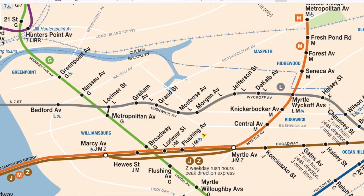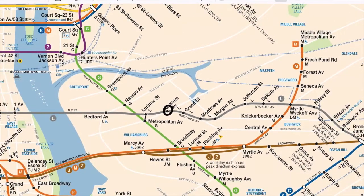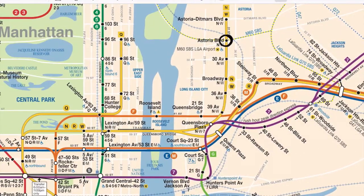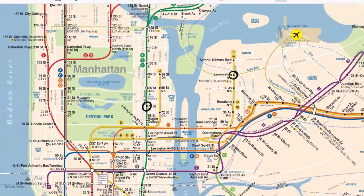And I know this area quite well. My husband's cousins used to live near here. And I really like this stop right here. And then one of the characters is going to live over here in Manhattan. And they're going to live at the 77th Street stop, which I used to live at a long time ago.